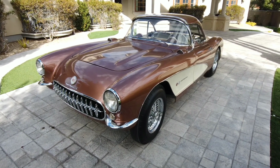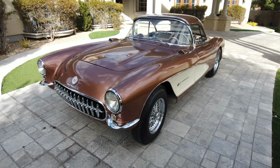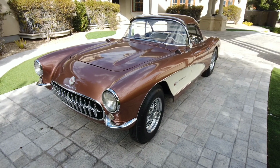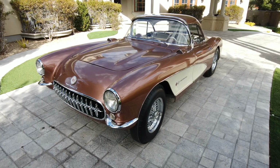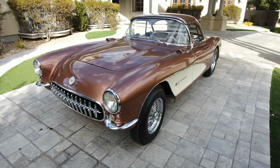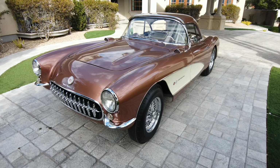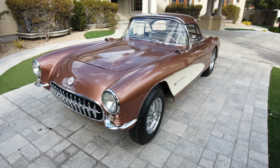In 1957, there were close to 6,000 of these built, but only a few were built with fuel injection, and even fewer were built in what they call a big brake car, which this has. The big brake option. This car is also a numbers matching car. In other words, the engine went with the car when it was originally out of the factory. The transmission is not in the car. We've got a 4-speed in it, but the original 3-speed that came with the car is still with the vehicle, and it does go with the car when it sells.